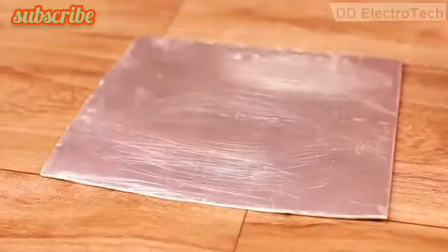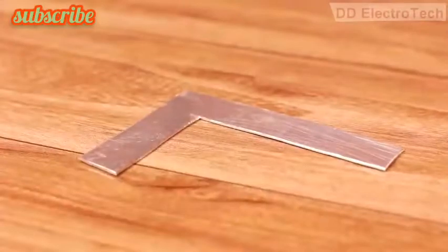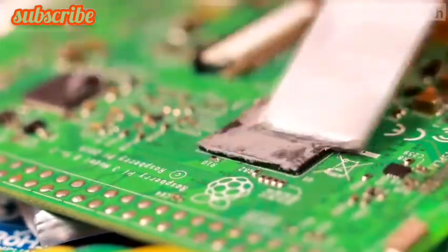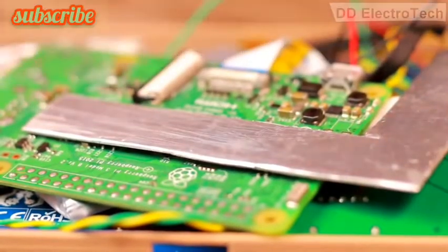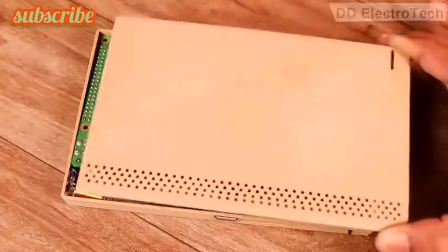For the heatsink, I took a piece of aluminum sheet and cut it in the required shape. Then I added thermal paste onto the ICs and placed the heatsink. Finally, my tablet computer is finished.